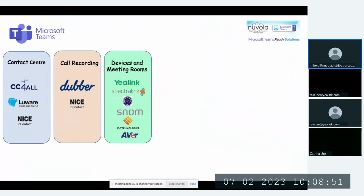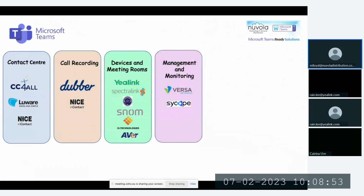Management and monitoring, something that will become more prevalent moving forward. People want to make sure that their users are secure, but also making sure that they do get the quality of service, the bandwidth, the aggregation that is required to make sure your Teams works seamlessly.